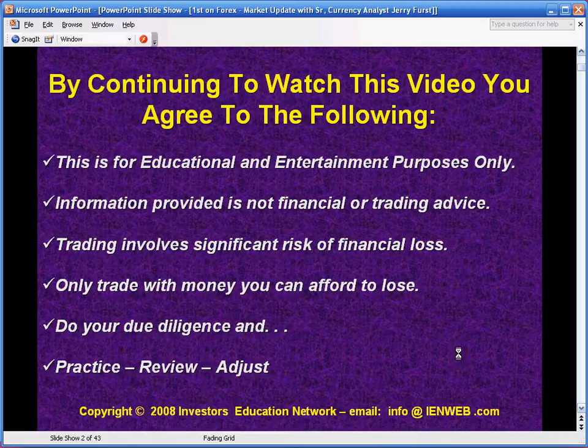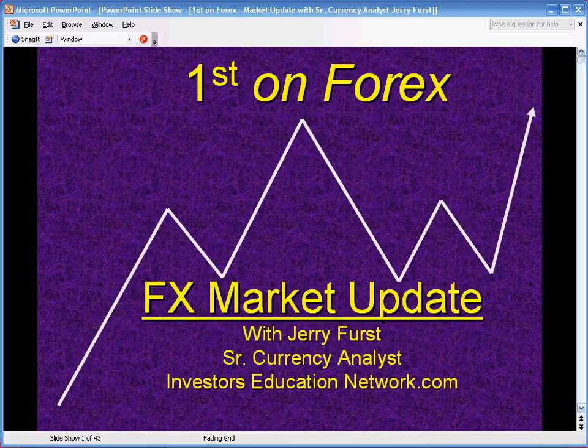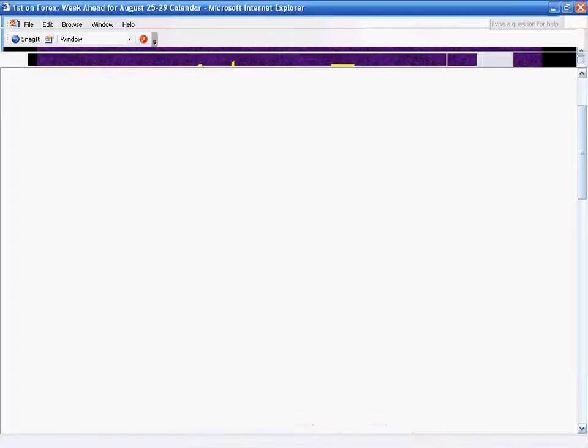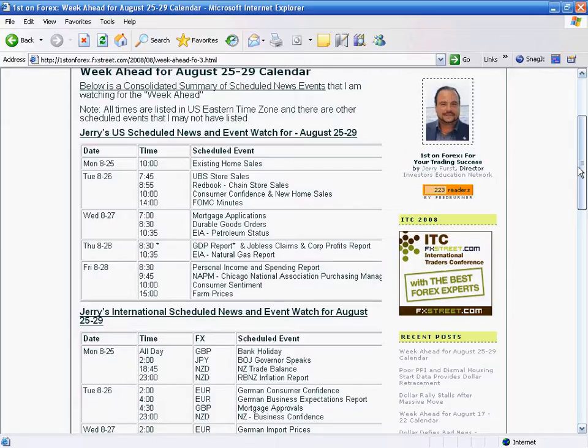FX market update. Let's take a look at the news that came out. We'll take a quick look at the blog here for the news that came out yesterday and is coming up today. You can see that consumer confidence and new home sales came out better than expected, and the FOMC minutes were released on Tuesday, with one hawk who is looking to raise interest rates. The rest are taking a wait-and-see approach to continued inflation concerns.